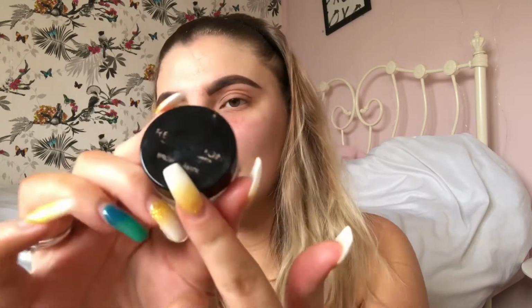So for those of you guys that are new here, I use the, I mean it's coming off now, I've had it quite a while, but it's the Revolution brow pomade, this one here. And this is in the shade dark brown. I also have a light brown one as well, but I tend to go for the dark brown because it matches the colour up here on my roots. So we all want to try and keep the colours tied in together, if that makes sense. So that's what I use on my brows.